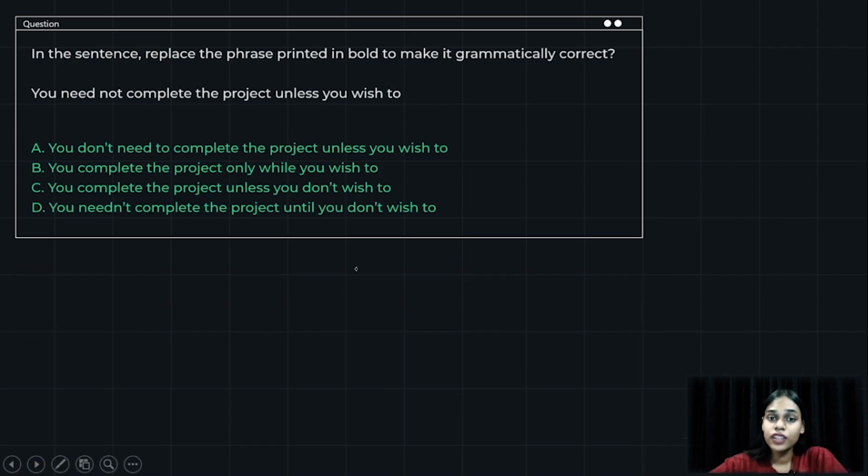So we have another question in front of us. In the sentence, replace the phrase printed in bold to make it grammatically correct. Here we have a sentence correction or sentence selection kind of question. You need not complete the project unless you wish to. You have the options presented before you.